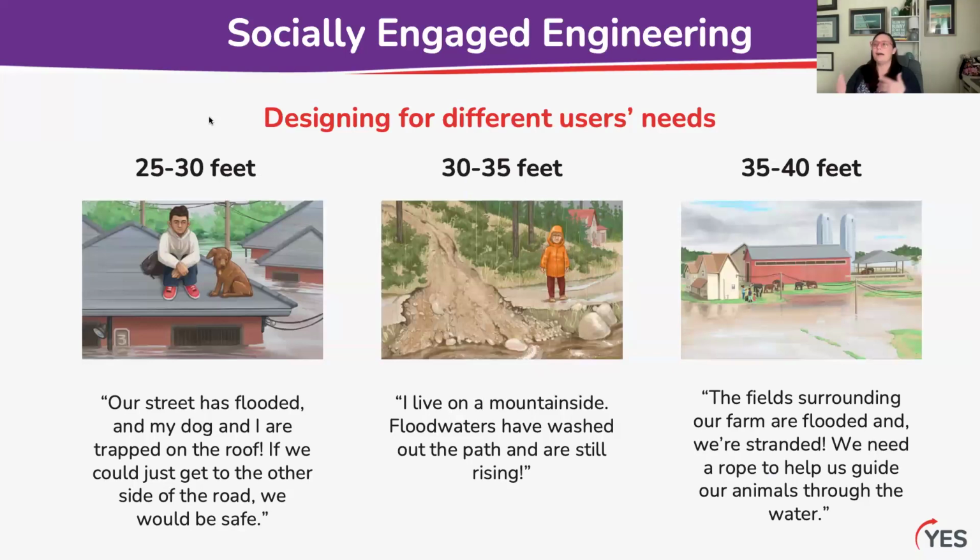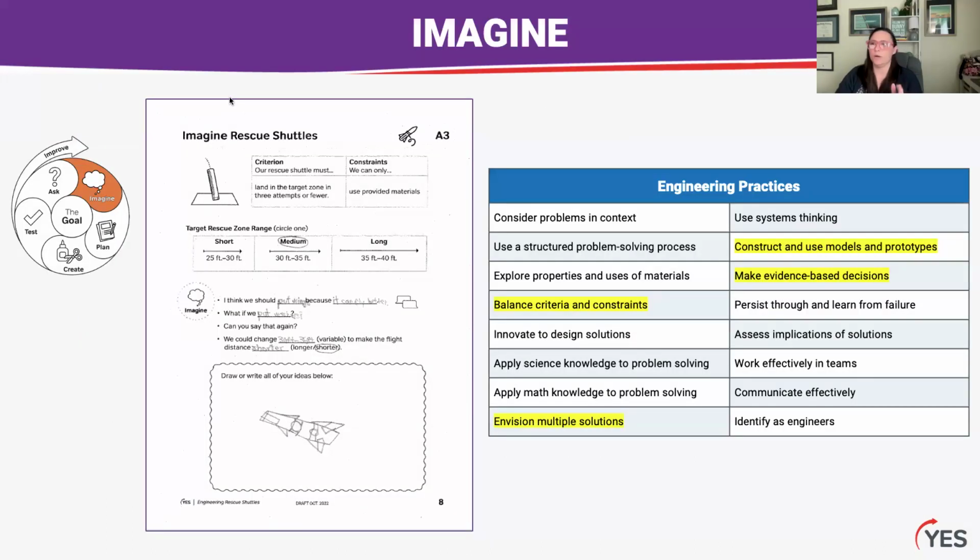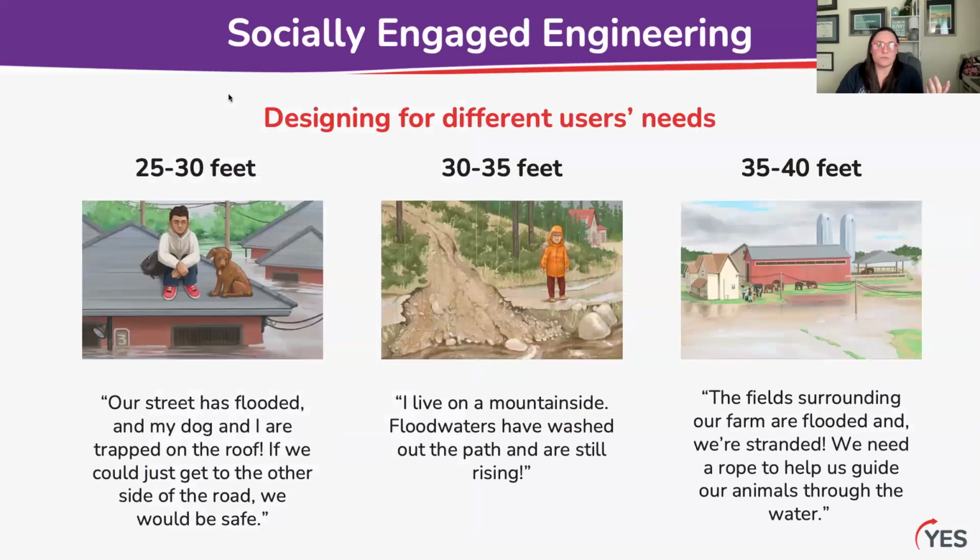And so we come back again to this idea of socially engaged engineering. We further put some contextualization in. We saw on the last slide, and I'll pop back real quick, this idea of the different zones that they will be shooting for. They're not just zones for the sake of zones. Those zones have very specific people with very specific needs that they want to meet. And so we give students a choice here. Which group of people would they like to design a solution for?